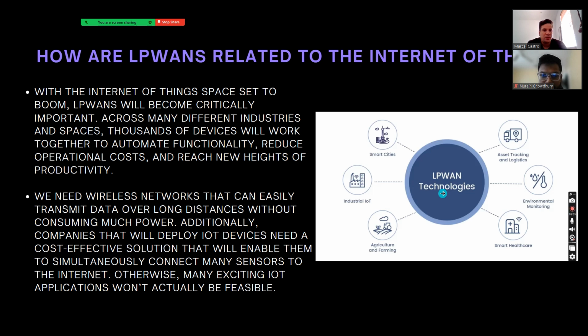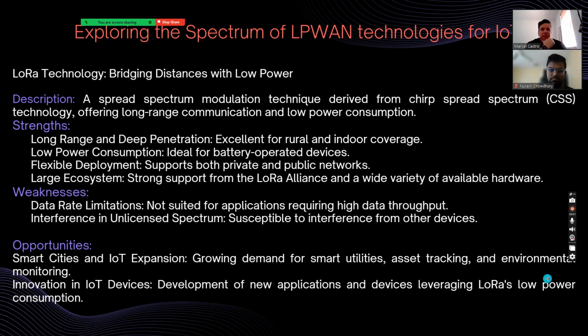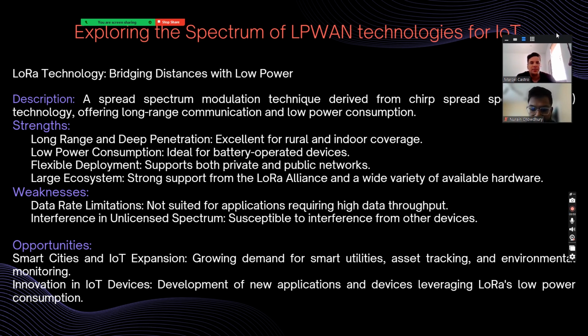Now the application for IoT of the LP1 technologies: smart cities, industry, agriculture and farming, smart healthcare, environmental monitoring, asset tracking and logistics, all of these applications. Exploring the spectrum of LPWAN technologies for IoT.